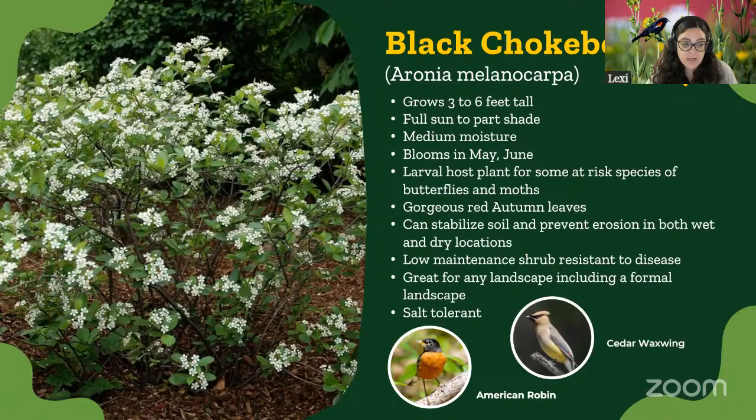And that's another bonus of all of these native shrubs, that they just support so many different types of insects, which then go on to feed our beautiful birds. It will have gorgeous red autumn leaves, and it can also stabilize the soil and prevent erosion in both wet and dry conditions. So it's not really picky. Medium soil is great. It's a low maintenance shrub, extremely resistant to disease, as you'll find all of these native shrubs are. And again, great for the landscape, including a formal landscape, and it is salt tolerant as well.